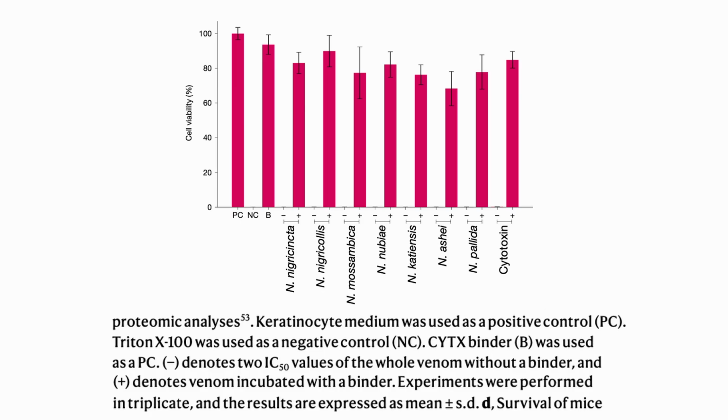In the results, we can see the positive control using just cell media has 100% viability. The negative control using Triton has no viability. Triton is a detergent that's going to break apart cell membranes, so this is by design. Just the binder without snake venom also shows good viability. Not quite 100%, but cell viability is going to have variability, so I'm not surprised.